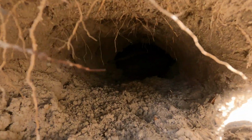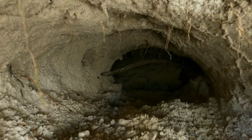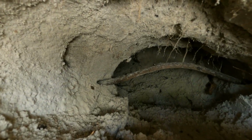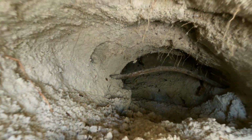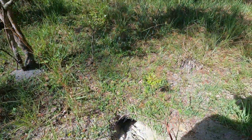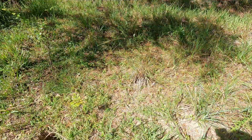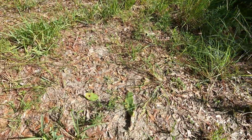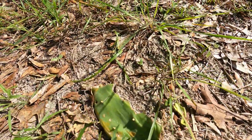Hey everybody, I'm just going to jump in and point out that this is the home of the gopher that you saw at the very beginning of this video. This guy suns right in front of his burrow often, especially in the wintertime. And he is taking advantage of my gift of the cactus.